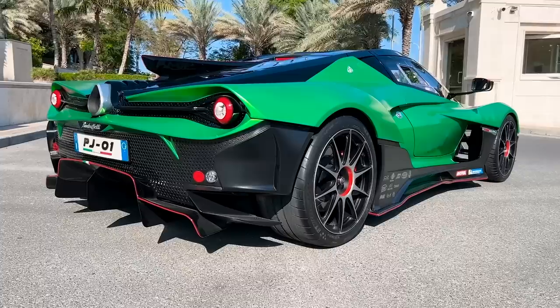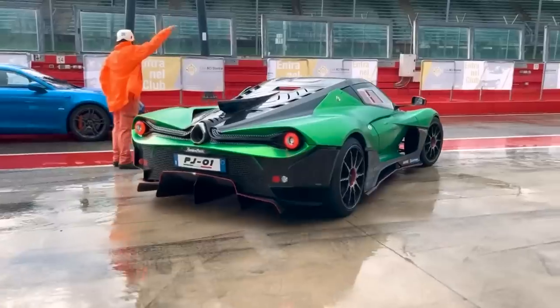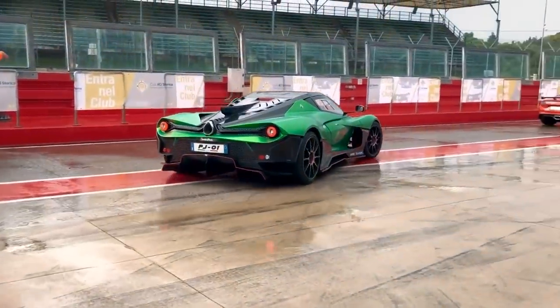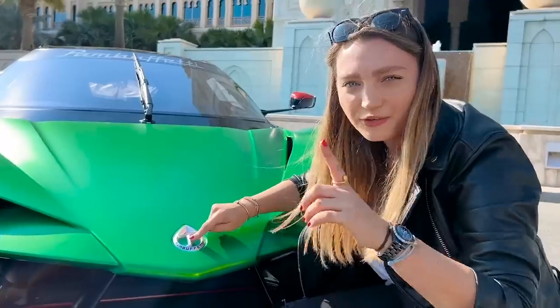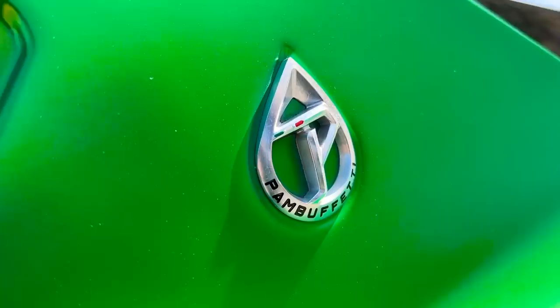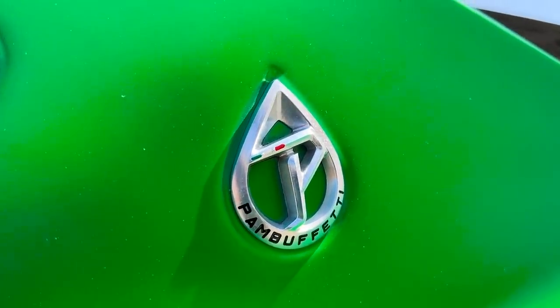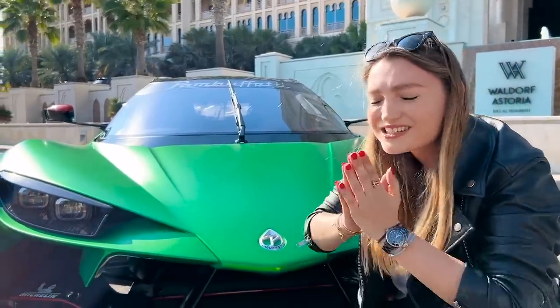You might ask, what is Pambuffetti? I've never heard of it. This car is inspired and based on Formula One, and everything about this car is all about aerodynamics, downforce and stability. And if you didn't understand where this insane car is from, Pambuffetti, Italian obviously, but if you still didn't know, there is an Italian flag in the middle of the P. It is hand-built entirely in Umbria, Italy.